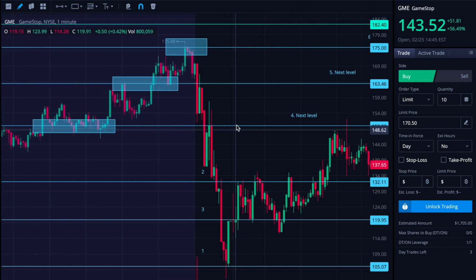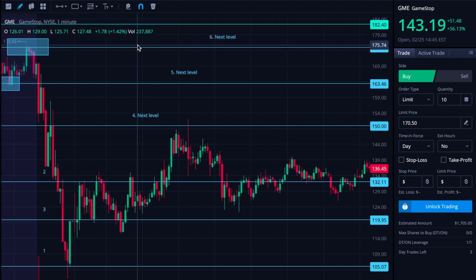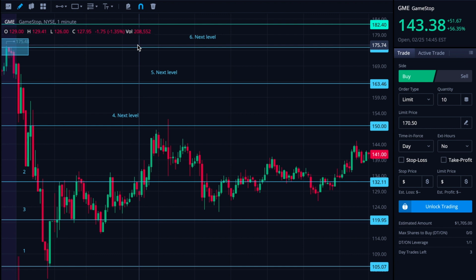Again, these are the levels. Look at all these consolidation zones. This is where I picked up the level 4 from. This is where I picked up the level 5 from. And this is where I picked up the level 6 from. So look for these zones of consolidation. You're always going to have to look left. Look to what previously happened.